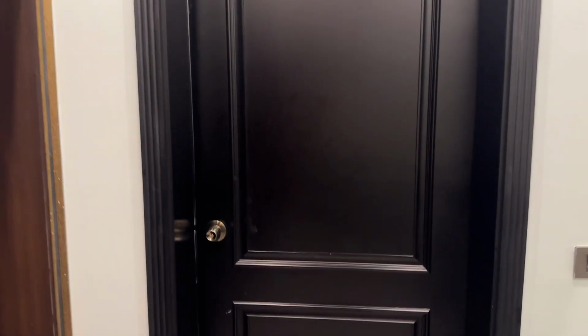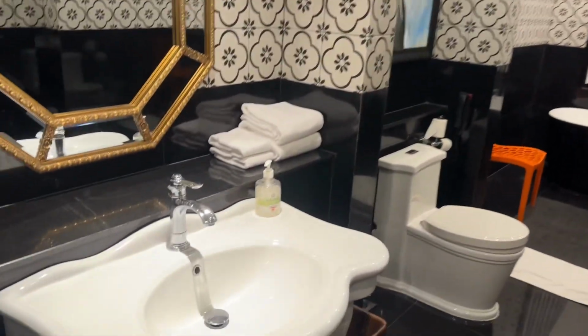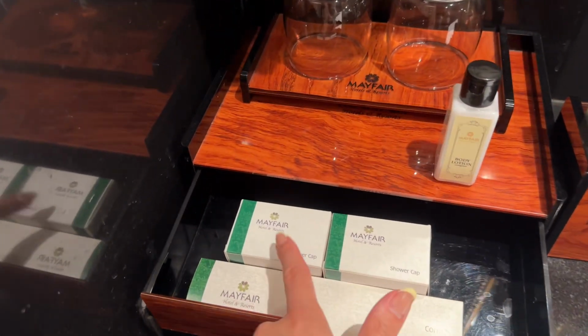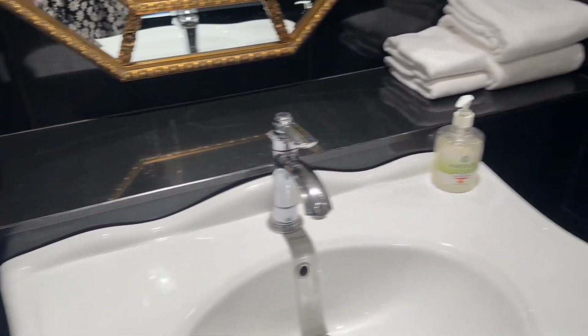So here is the bathroom, guys. And look at that. Now this is the size of a big room on its own. So you have a sink with some complimentary stuff such as a comb. You have a shower cap, body lotion, dental kits times 2 because this room is geared for 2 people staying at least.